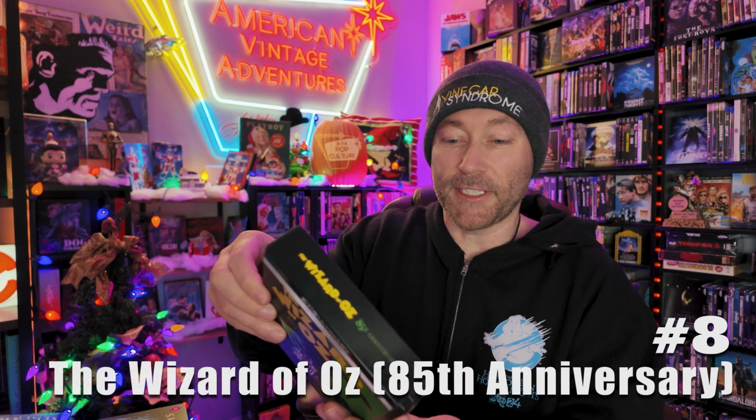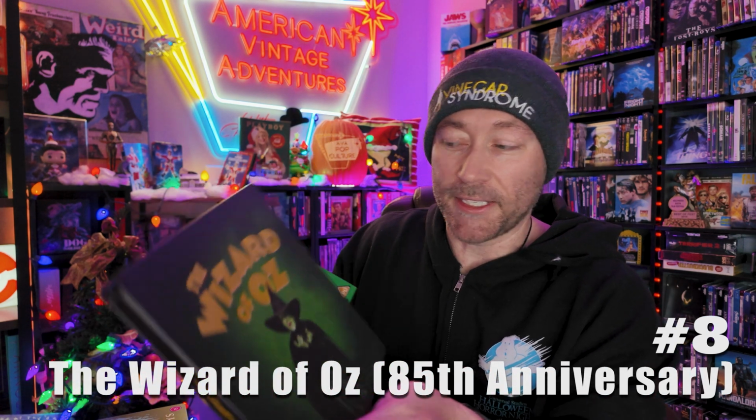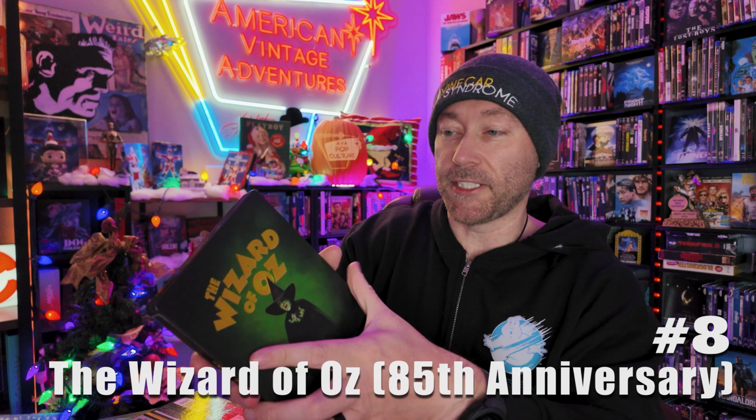I'm talking about The Wizard of Oz. This already had a 4K, but this set here for the 85th anniversary edition is incredible. Again, this is an embossed steelbook.